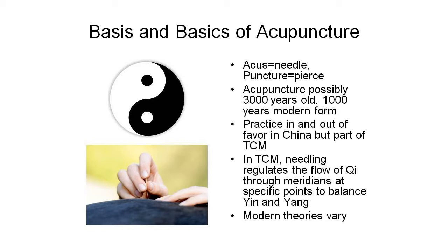In TCM, the idea historically is that acupuncture or needling regulates the flow of qi through meridians at specific points in the body to balance the light and dark part of qi, called yin and yang, and that it's the needling that allows you to balance and to control that flow. Modern theories vary as far as their reasonings behind it. We'll talk more about that a little bit later in this lecture, but there are some interesting correlations between modern theories and what acupuncture might be able to do as a complement.